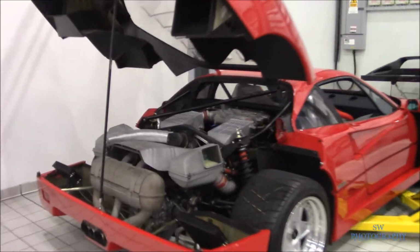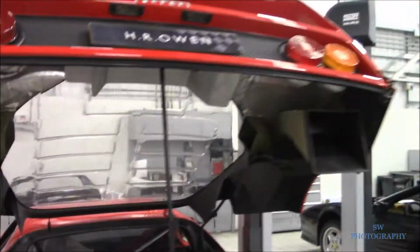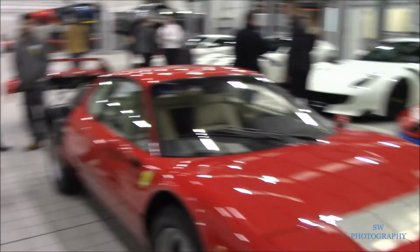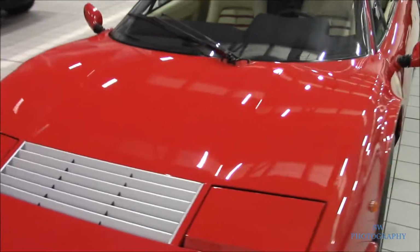Here's an F430 with, you can see it, turbo V8, open heart, amazing car. 512 BB. As I've been told, Testarossa and this are basically the same chassis, same engine, just the 512 BB is basically a newer car.